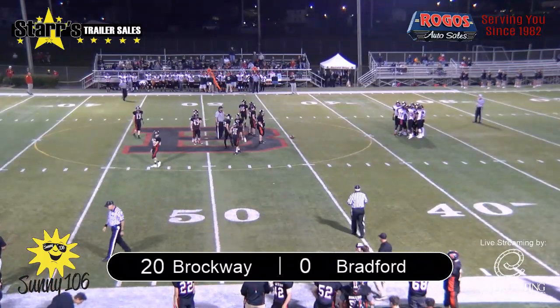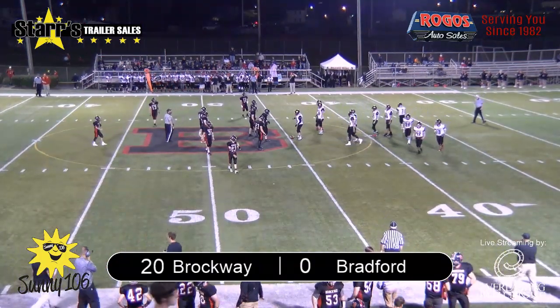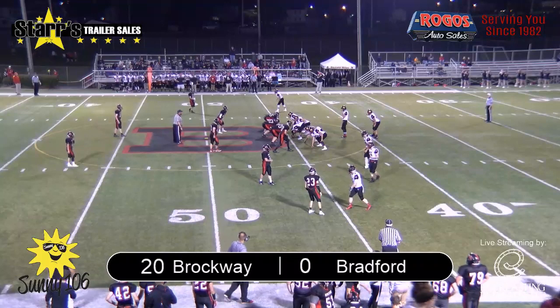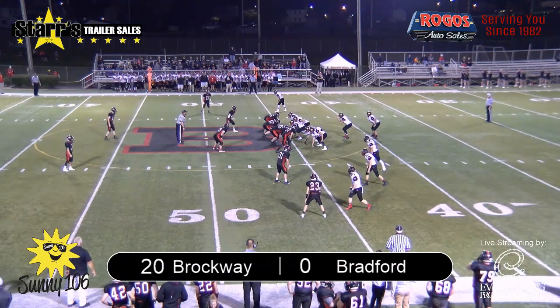Yeah, especially with the way they're handling the kickoff. They're bobbling them, so if they can get someone down there quickly, they could even recover the ball. And they've had two good kickoff returns, so not a bad idea to just squib that thing on the ground. Okay, first down and 10 for Bradford, moving from right to our left. We've got 19 seconds on a stop clock right now in the first period. Brockway up 20-0.